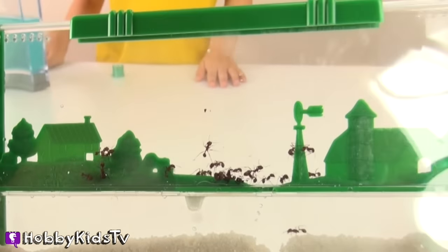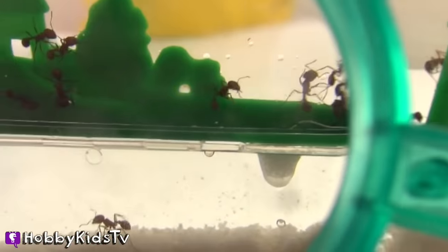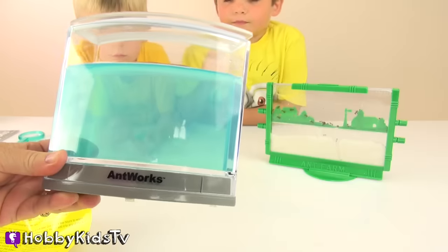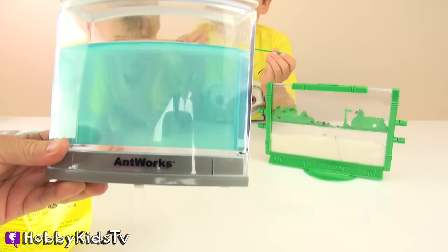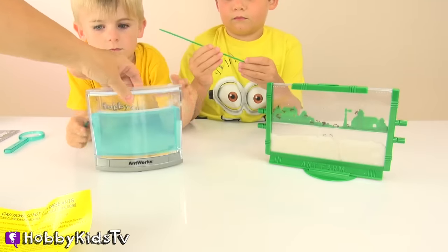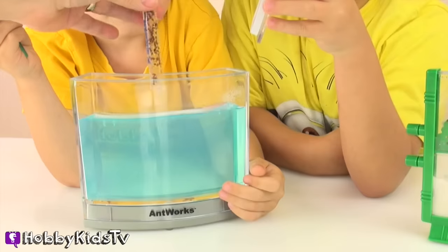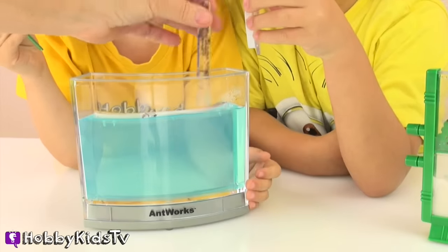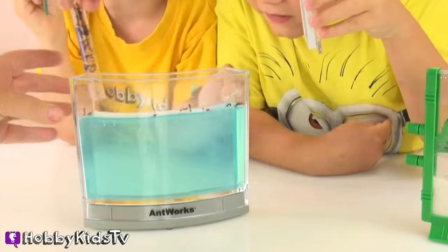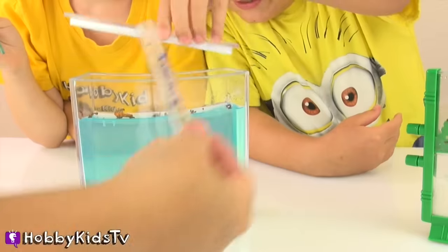Let's take a close look at our ants. The ants are already starting to make their tunnels. This is a lighted gel ant farm called Antworks, and Hobby Frog is going to start that one. We're gonna do a total of 4 holes in there, okay, Hobby Frog? Put the lid on, put the lid on. Right now.